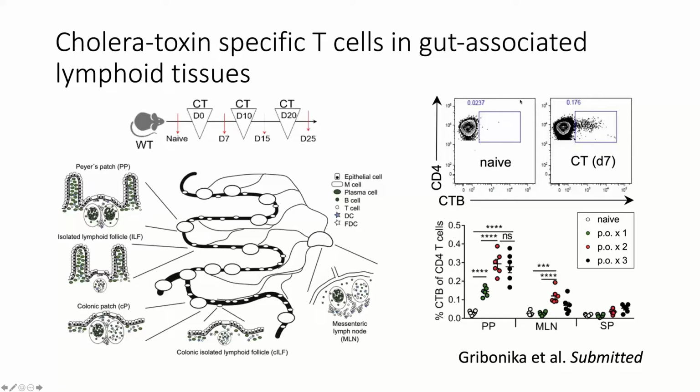We have now used one of these MHC tetramers for an antigen from cholera toxin, where we look in mice that have been immunized 1, 2, or 3 times with cholera toxin, and we're looking at the cells that now bind to this. And as you can see, before immunization, very, very few of the T cells from wild type non-immunized Peyer's patch will bind to this specific reagent. Whereas if you then immunize the mice, you will be able to detect antigen-specific cells binding to the tetramer. And this will increase over time, but still the number of these antigen-specific cells will be very low, in the order of 0.25% of all the cells at best, and even lower in the mesenteric lymph node.